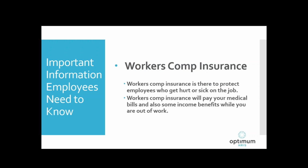I realize that no employer wants employees to get injured on the job or to have to file a workers' comp claim, but employees do need to understand that workers' comp insurance is there to protect them in case something does happen on the job. And they should be informed that workers' comp will pay medical bills and also cover some income benefits if the employee has to be out of work.